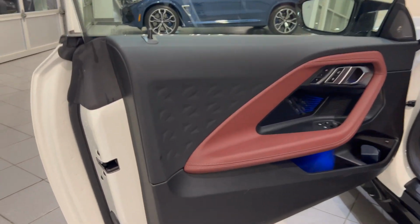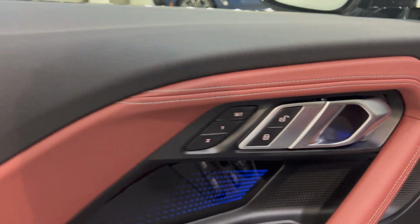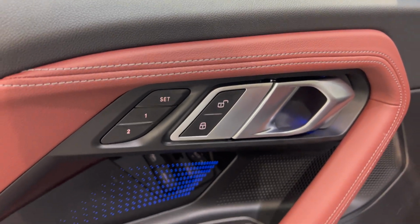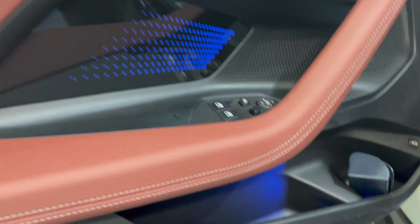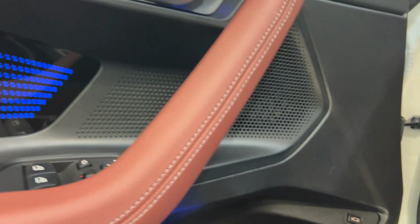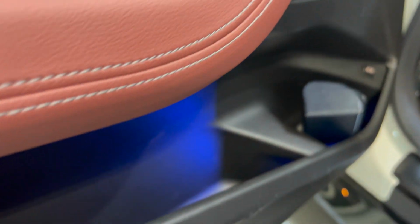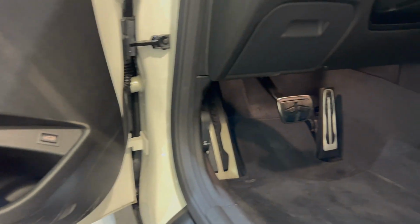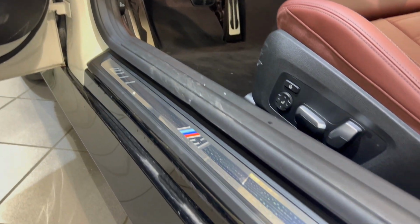Then you have your door panel. I like how they have some nice triangle dimpling in there. Your seat button has now moved over to the door panel, and your central door lock has moved over here as well. Something standard is the ambient lighting. You can change the colors. I love it on the door panel here. And then your trunk release, speakers, some extra storage down here. Your aluminum M Sport pedals are a standard feature, as well as this M aluminum door sill.